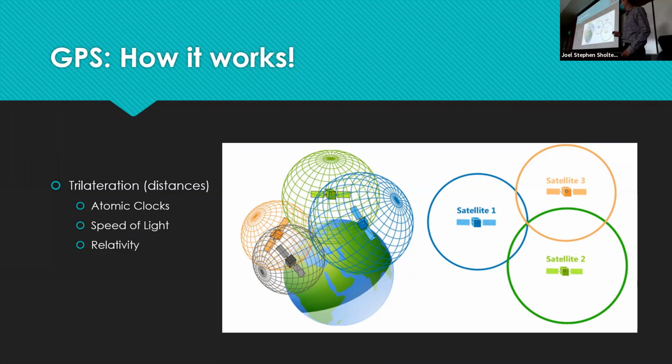They calibrate a second based off of some atomic process. We know the speed of light. This is a constant thing, and the speed of light is how fast radio waves transmit between satellites and our planet. So any electromagnetic wave or particle travels at the speed of light, visible light as well as radio waves, microwaves.